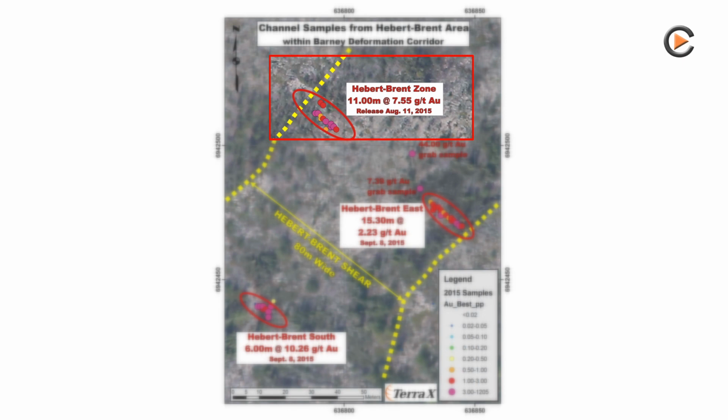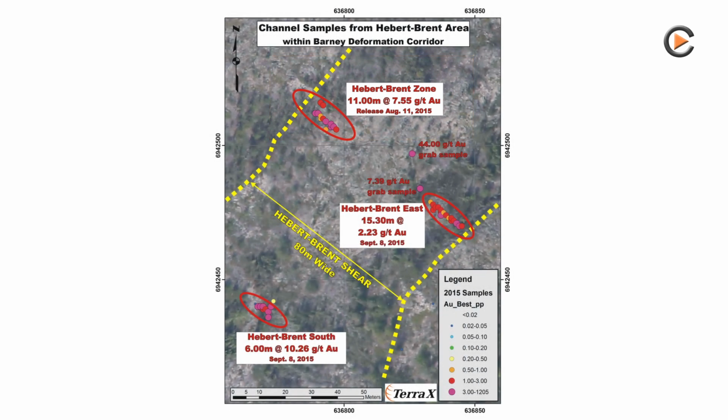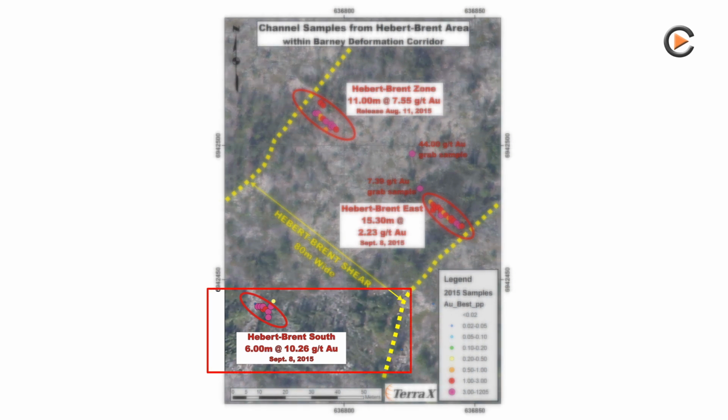In August, the first trench we did on this shear system returned assays of 11 meters at 7.5 grams a ton. We've then gone in and done further work to try to define the length and the width of the system, and in the latest news release earlier this week, another trench on the property returned 10 meters at 6 grams a ton.